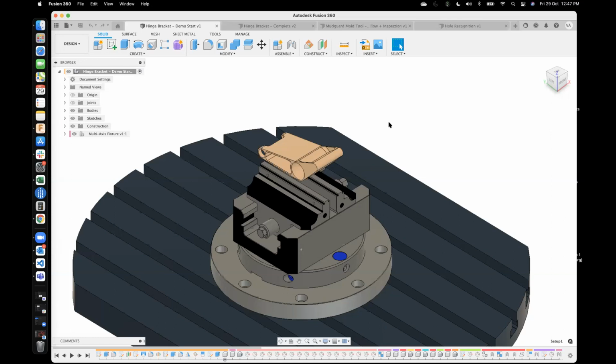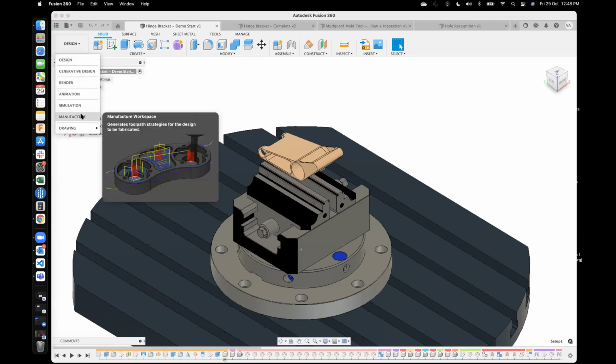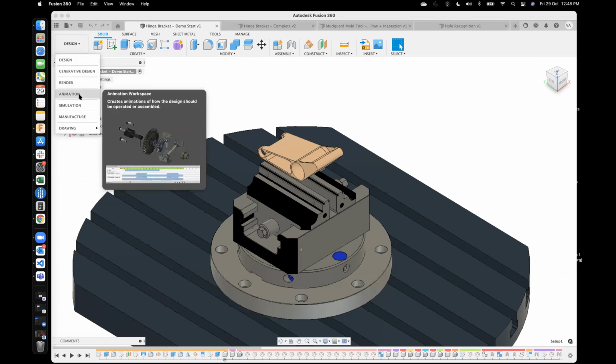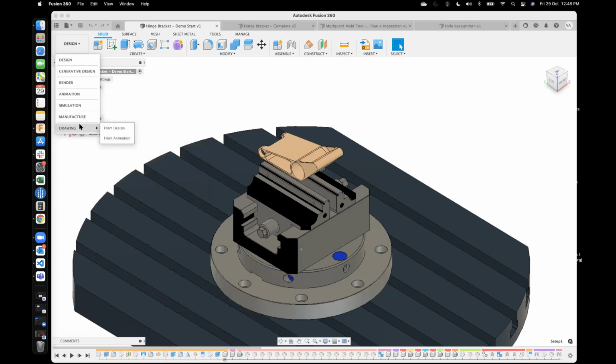Right. So starting with Fusion, Monica told you about a lot of features which Fusion has got, and I'm going to show you all those features and how it works in Fusion 360. So this is our Fusion 360 platform, which you can see in my screen. We have a total of 7 workspaces in Fusion 360, so it's not limited to CAD and CAM. We have different rendering and animation workspaces. If you want to quickly test your part before releasing it into the market, we have a simulation workspace, and then a drawing workspace to create drawings.